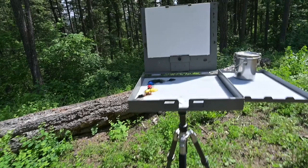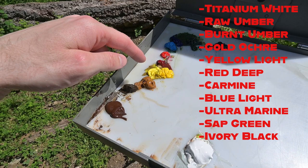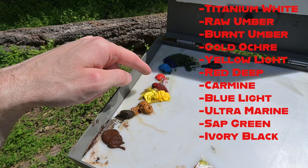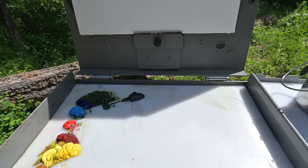Show you guys my palette really quick. Got some titanium white, raw umber, burnt umber, yellow ochre. This is lemon yellow, cadmium yellow. I'm not sure. Got some deep red, cadmium red, light blue. What the fuck color is this? I don't even know what color that is. Some light blue, ultramarine blue. I thought that was viridian, but it's actually sap green. And then I got ivory black also. Kind of a big palette.